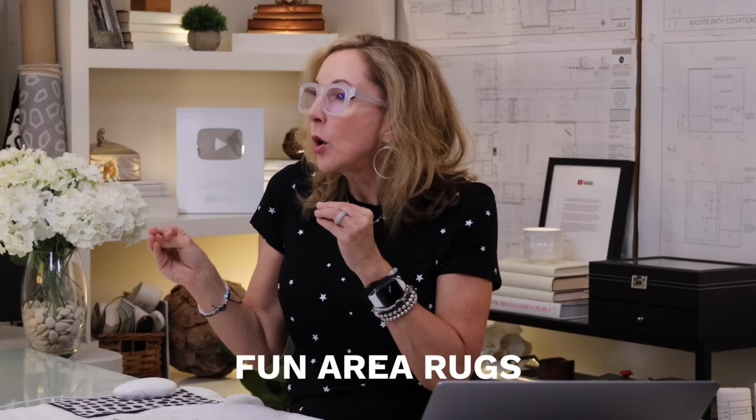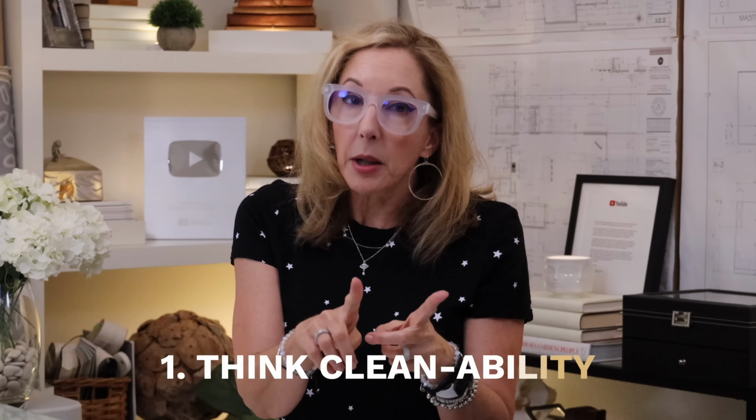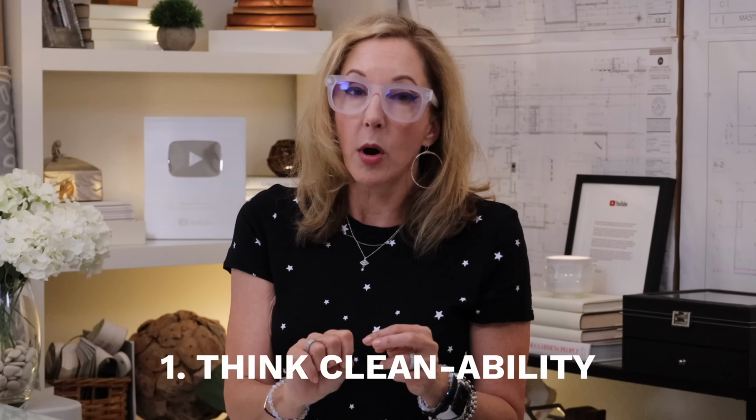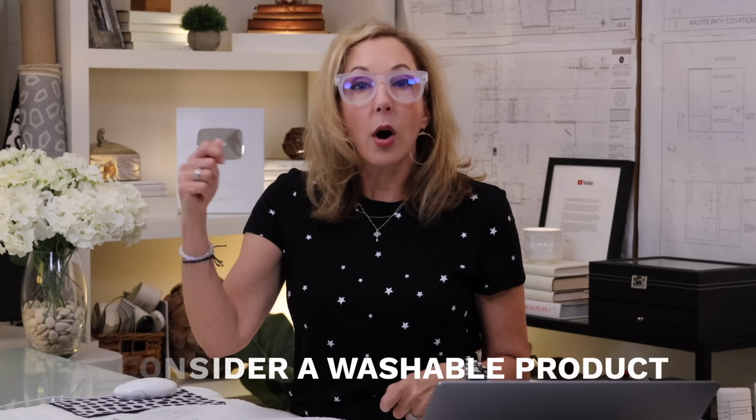Now, let's talk about flooring for a second. Think about fun area rugs, or I love using carpet tiles for kids' rooms because one gets dirty, you throw it away, you replace it, it's easy. You can cut them into different shapes, that's all great. But if you've already got kind of a specialty area rug in mind, think about the cleanability aspect of it first, number one. And number two, if you think that you really will have a problem with something, consider a product like a Ruggable, which is actually a washable unit.